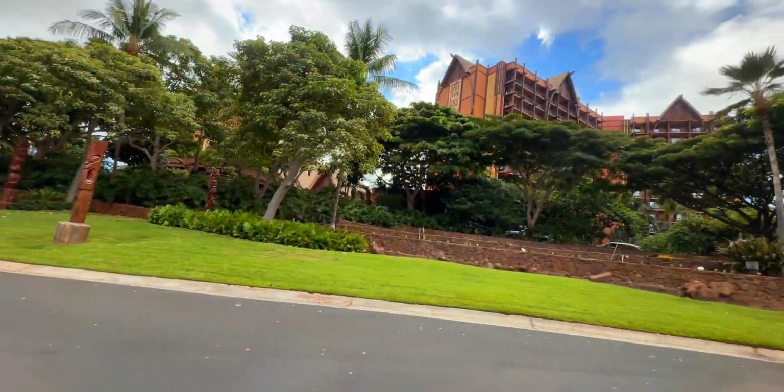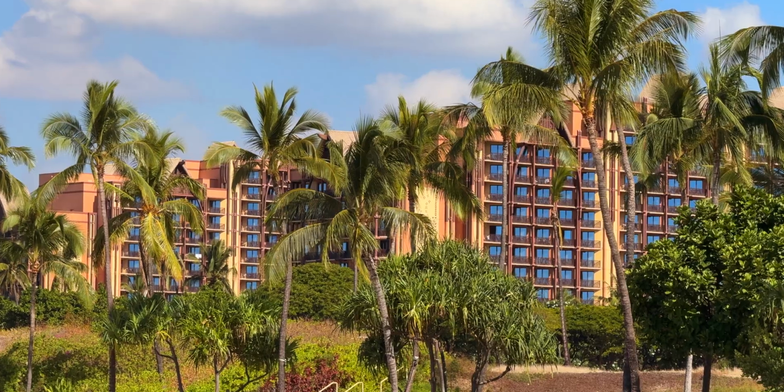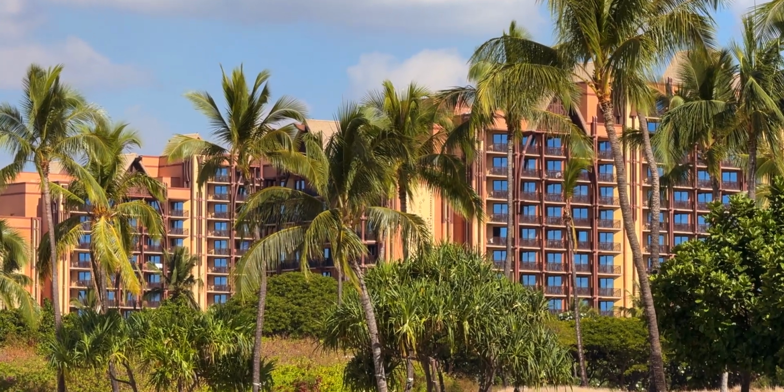Aulani is a great hotel. Whether you're a DVC member, a Disney fan, or whoever you are, I'd recommend coming here. It has been a fantastic vacation for me. I have loved every second I've been here, and expect a lot more videos coming up on the channel from my time here, even though I was here for just a limited time.